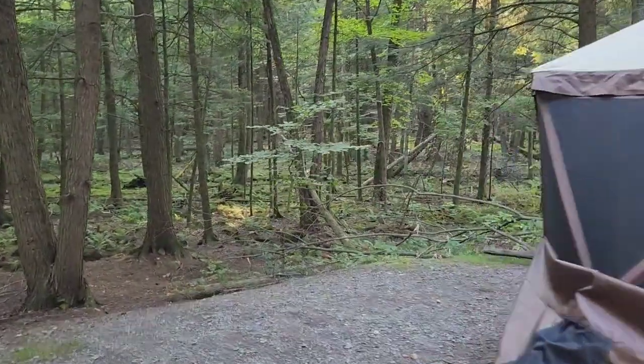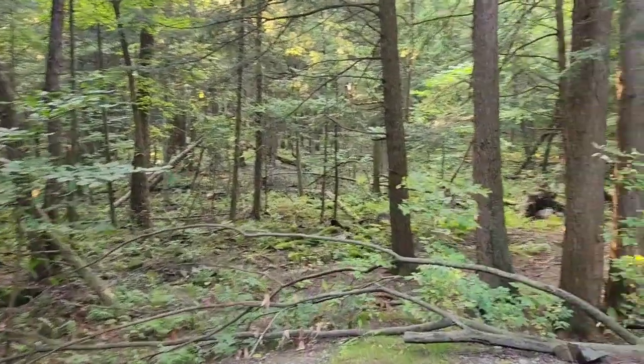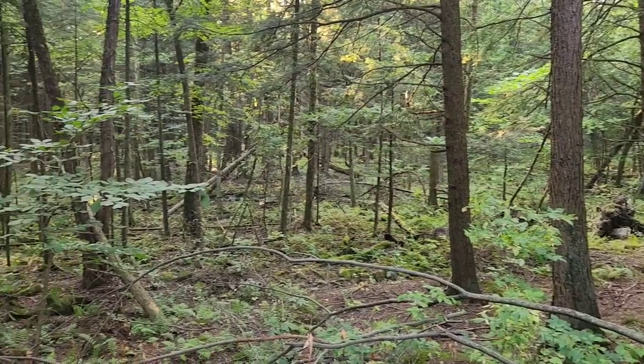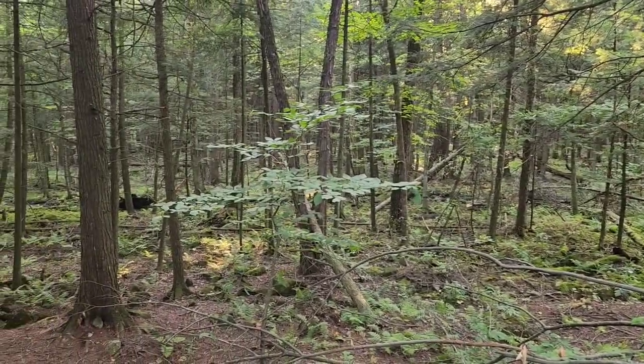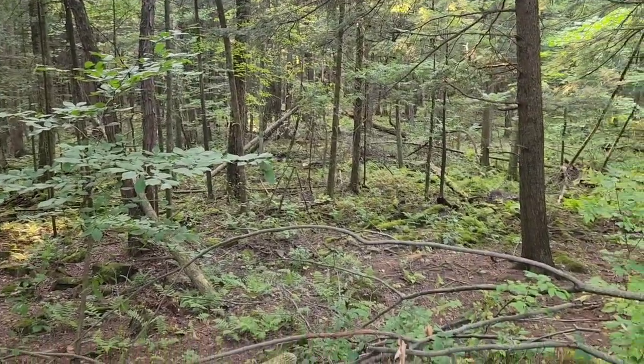But take a look at the view. Beautiful, beautiful forests, kind of like we've seen this whole trip. So that's what we back onto here. That's lovely. There are some trails here to explore, so that's pretty exciting. And a beautiful reservoir that this park is located on.